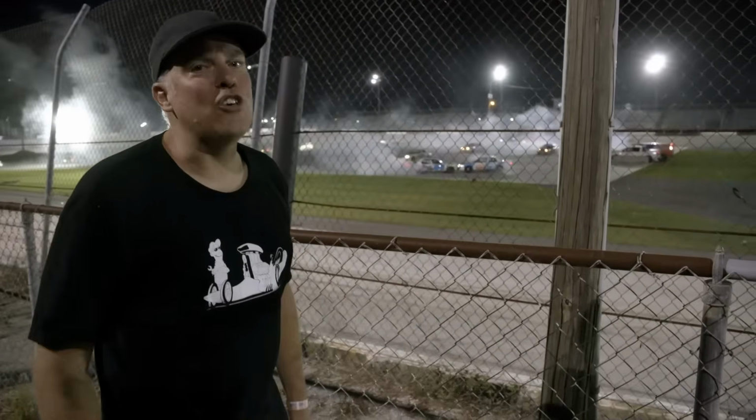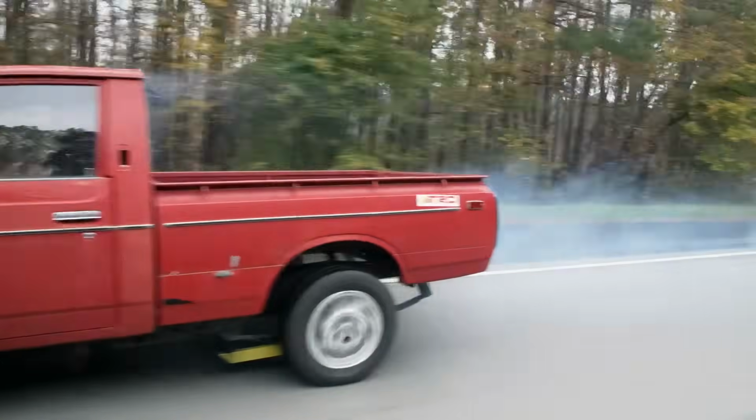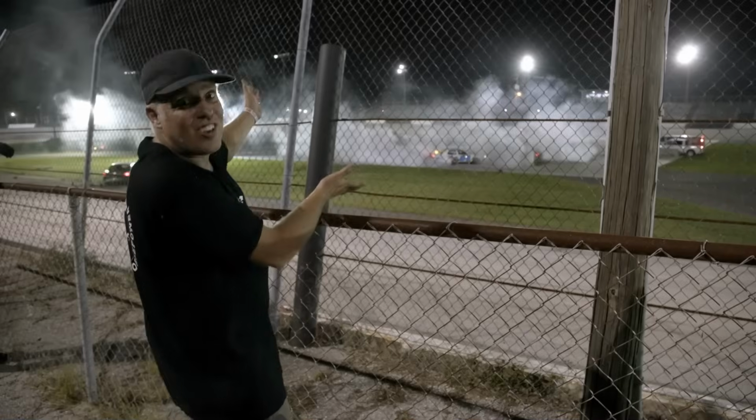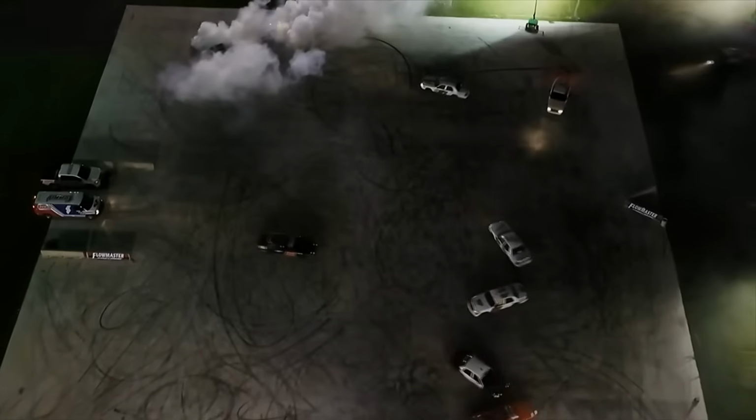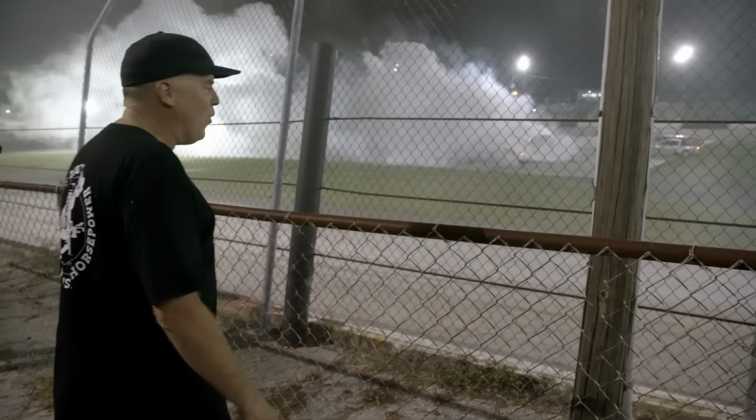This time on Roadkill, you will not believe the action. We drive a Toyota pickup that made that much smoke all the way down to this, the incredible Freedom Factory. This is the greatest event ever conceived. Woo!